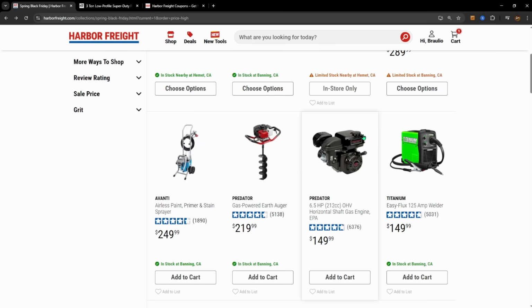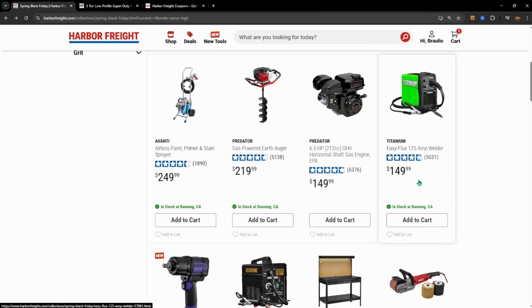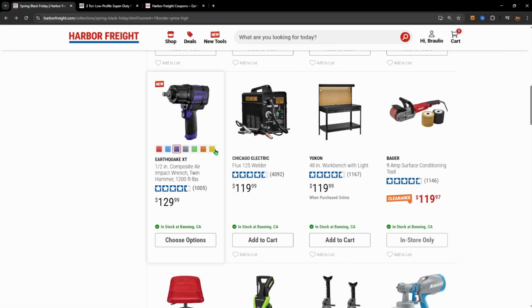Here's the gas-powered auger, the Predator 6.5 horsepower horizontal shaft gas engine, for $149.99. This Titanium Easy Flux 125 amp welder, which is currently listed also at $149.99. We have the Earthquake XT half-inch composite air impact wrench, twin hammer, for $129.99. The Chicago Electric Flux 125 welder, $119.99.